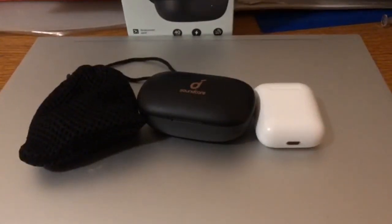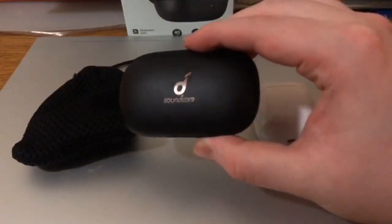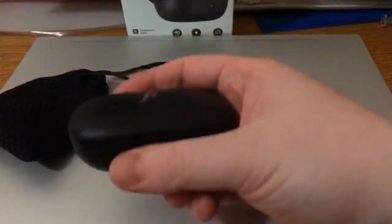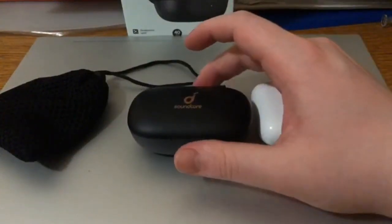As you can see, I have three types of wireless headphones here in front of me. We're just going to be comparing them, and I'll tell you what's the high and what's the low of each of them. I have been trying the Anker Soundcore Liberty P2s out for a couple of days, and I'll let you know what they are like. But yeah, let's get into the second part of pairing.